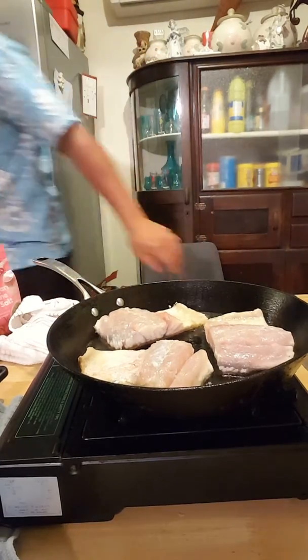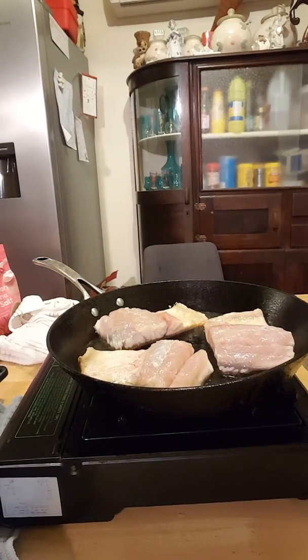And my chips are nearly there. Just about. Chips are going very good. Getting my broccolinis out of the stove.